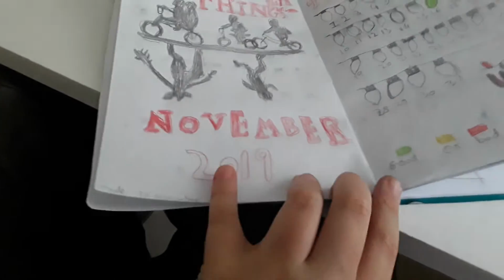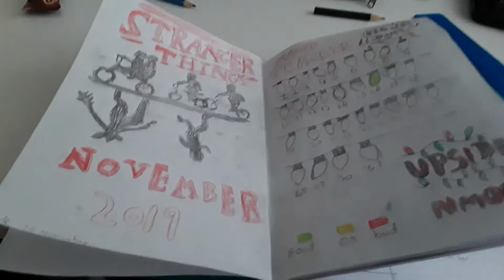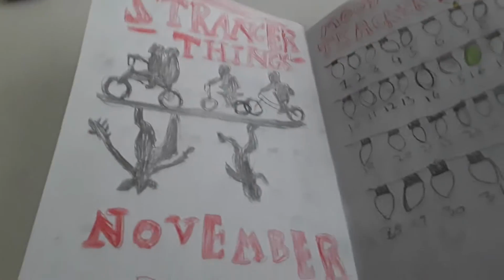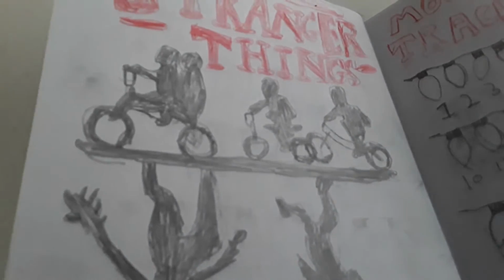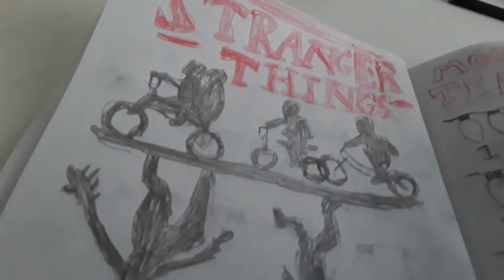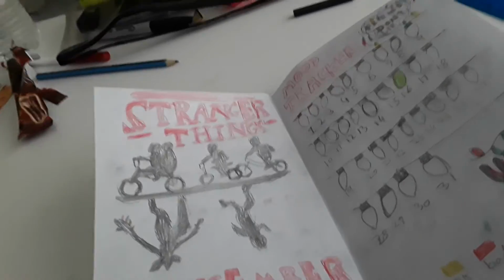So the month of November is Stranger Things themed. As you can see, made 16th of November. Now guys, this isn't about art, but keep that in mind because it's not very good art in here. But if you know anything about Stranger Things, you'll know what this is. It's the Demogorgon. There's Mike, 11, I always forget his name, Dustin, there's Will, and the Demogorgon. I forgot his name, but in season 2 he gets called Stalker. So yeah, I'm just gonna stick with that.